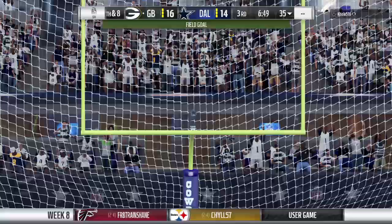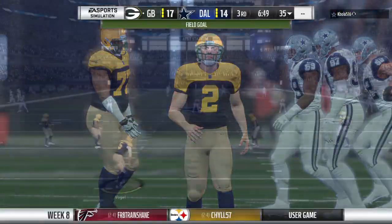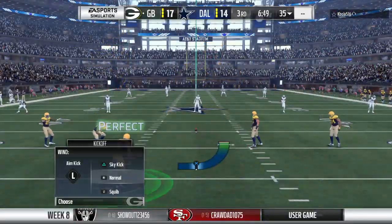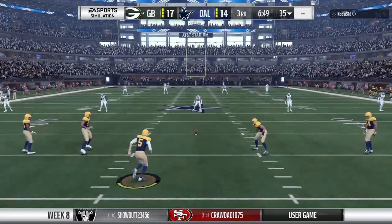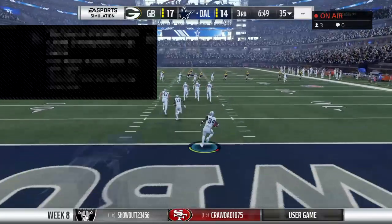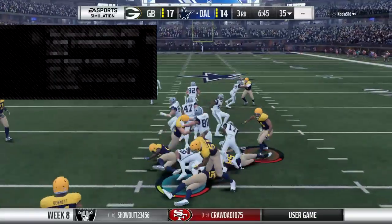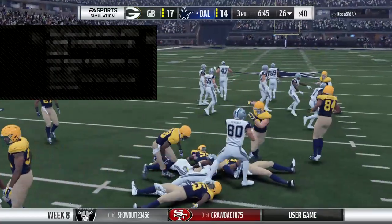Dangerous pass, incomplete. And the 11-year veteran bangs it through, and they take a 17-14 lead. So he missed a field goal earlier, but he says not this time, and he's able to knock it through. And that's all you want as a kicker, a chance to redeem yourself. You got to have a short memory if you're going to survive at this level, and he's able to get back on track.